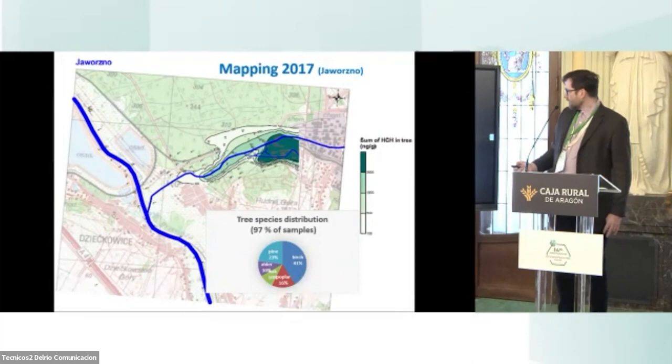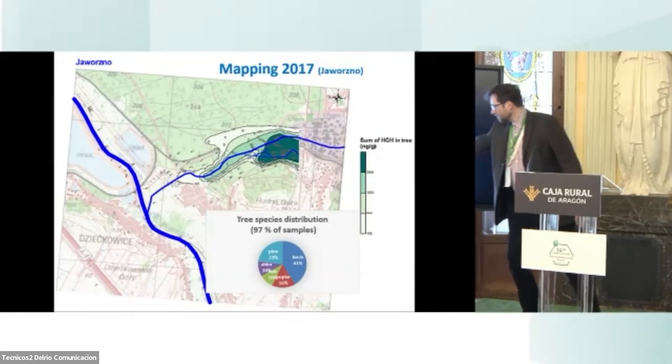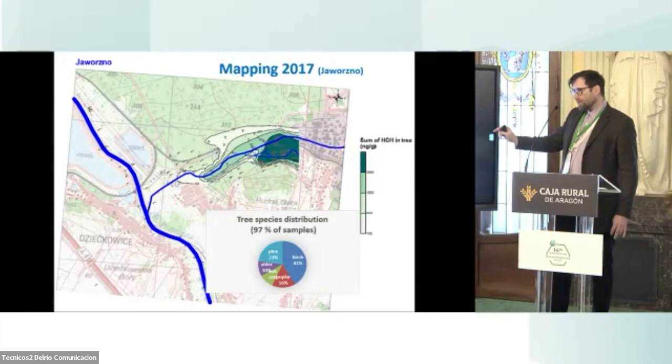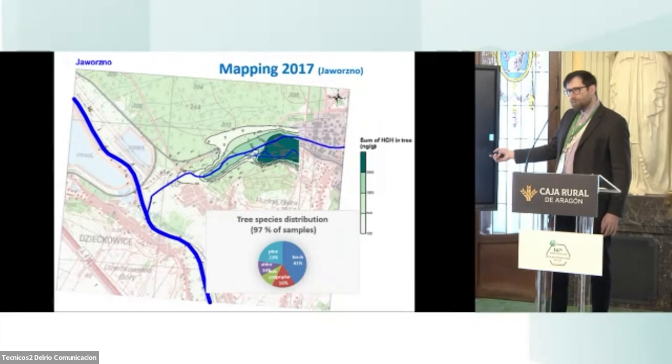Now, this slide is showing results from Javorno. You can see that in 2017, we did mapping using a mix of three species. And we also took some duplicates of different tree species which were growing very close together. And we found out that coniferous trees uptake much less than broadleaf trees. So in the next campaigns, we were sampling just the birch trees because they do not have very specific demands on the habitat. They grow everywhere. So they are actually the best species because you can find them everywhere in middle Europe, maybe not in Spain.